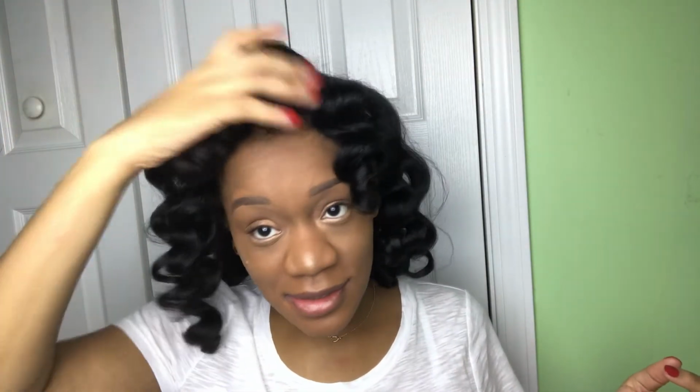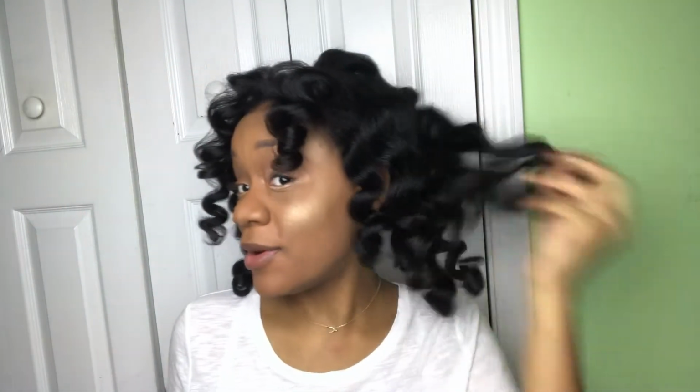Alright guys, so all of them are out. The shrinkage is like so real with me. Look at this. Look how real the shrinkage is, y'all. Look at my hair and look how much it shrinks. That is crazy.